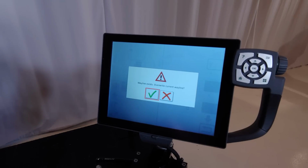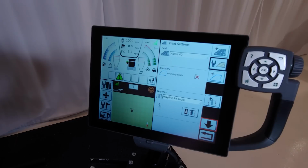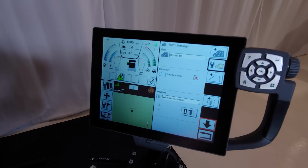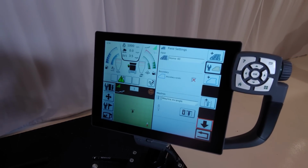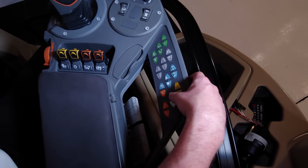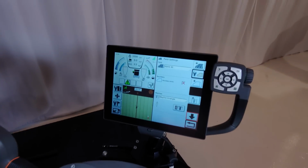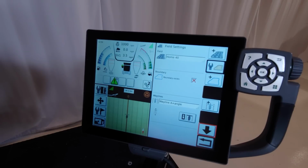And it's going to ask us, do we want to override our existing wayline? We want to say yes. To use the wayline that we just created, we want to make sure that our guidance system is turned on our combine on the multifunction armrest. So we'll go ahead and select the steering wheel here and make sure a red light comes on. And once that's been selected, we can now see that the wayline is displayed on the Titan terminal.